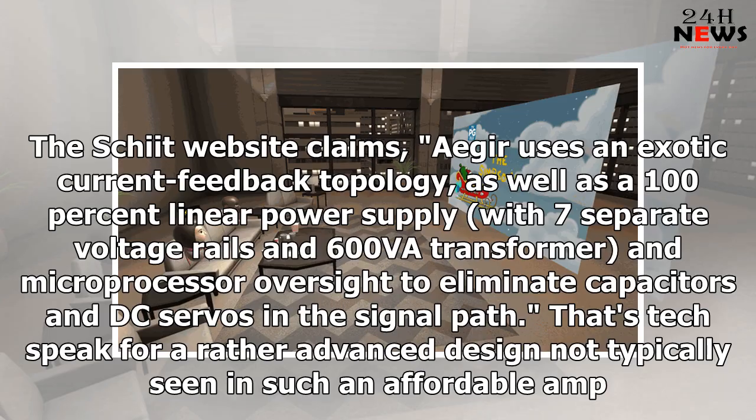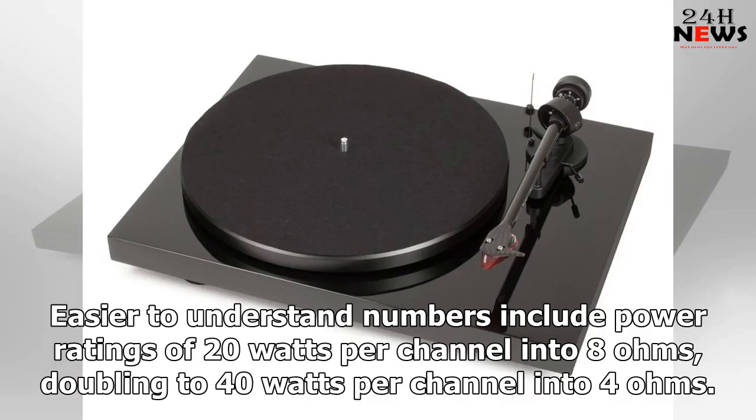The Schiit website claims Aegir uses an exotic current feedback topology, as well as a 100% linear power supply, with 7 separate voltage rails and 6 OOVA transformer and microprocessor oversight to eliminate capacitors and DC servos in the signal path. That's tech speak for a rather advanced design not typically seen in such an affordable amp. Easier to understand numbers include power ratings of 20 watts per channel into 8 ohms, doubling to 40 watts per channel into 4 ohms.